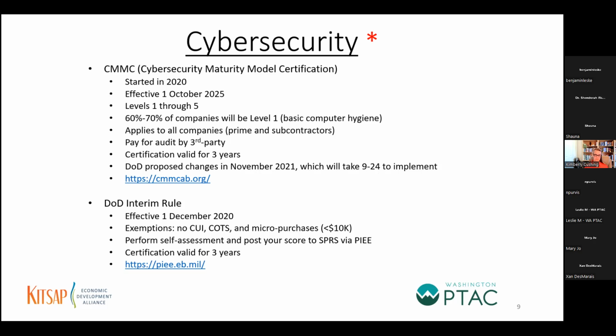So let's talk about a scenario here. A sub-agency in the Department of Defense, whether it's DLA or the Navy or the Air Force, issues a solicitation, and they've identified in there that it's not COTS and it's greater than $10,000. And oh, by the way, it does have controlled unclassified information. So you have to make sure that you've done a self-assessment and posted your score up on SPRS.